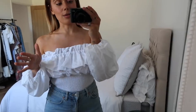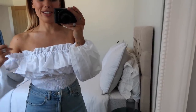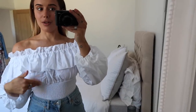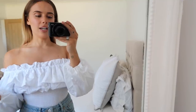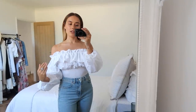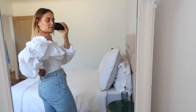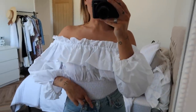This top is an interesting one. It's basically cute as long as you wear it low, which is how I've styled it now. But when you bring it up, not so cute. So I brought this one much lower down. I just think it's a little bit sexier when you wear off shoulder like this, and I find that it actually doesn't widen the shoulders too much because you almost have this dip here, and it's really, really cute. I've also, as you can see, done a tuck there. I tucked it into the jeans because it just is that awkward length.